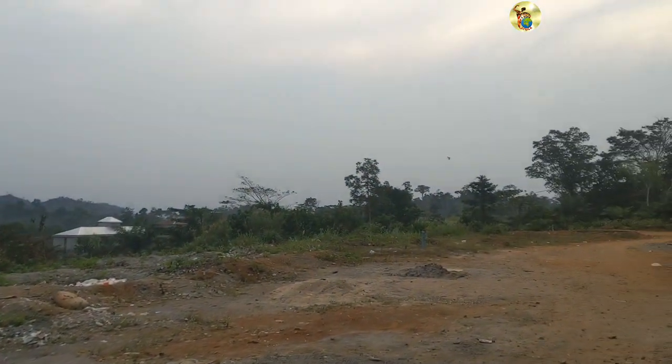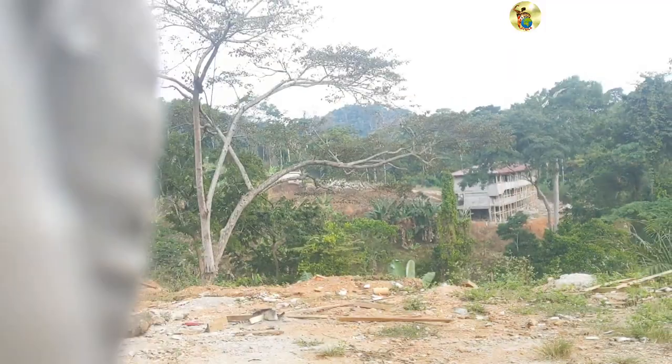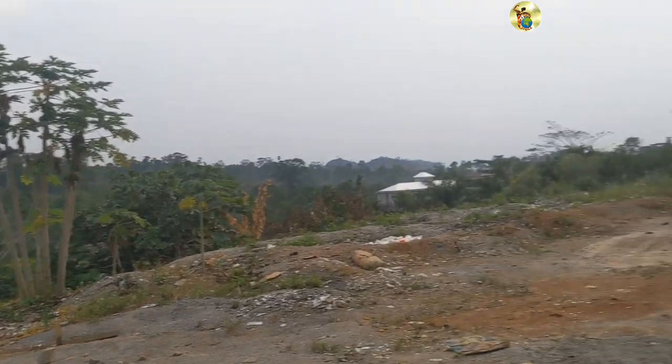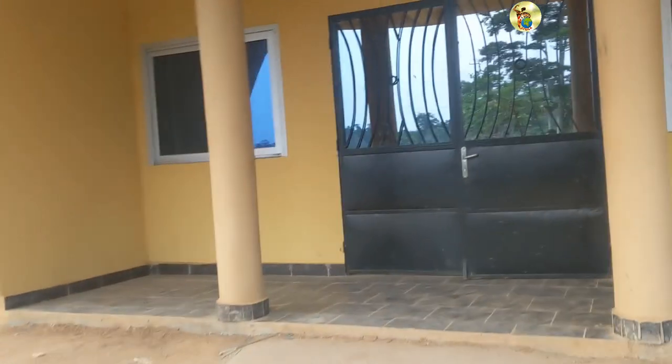Oh, it's still very early here. It's not even up to 7 a.m., and this is the view we've got out here. It's a cool morning. It's pretty much cold here, very, very cold.